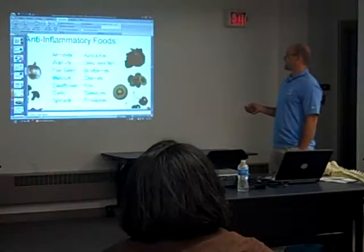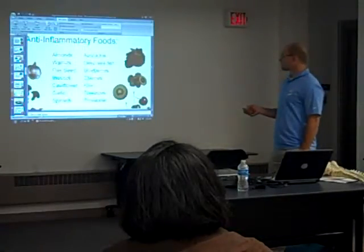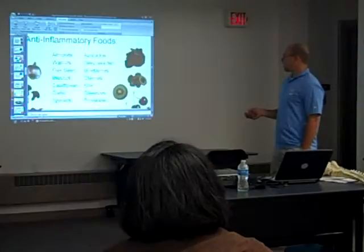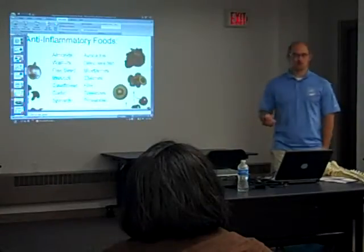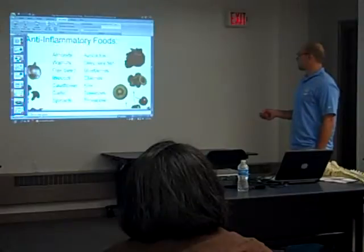Other foods that are going to be anti-inflammatory, that's going to decrease inflammation: nuts and seeds, so almonds and walnuts. You probably notice peanuts is not on here. Broccoli, cauliflower, so the green leafy vegetables, spinach. Cauliflower is considered a green leafy vegetable, even though it's white. It still is considered in the same category.